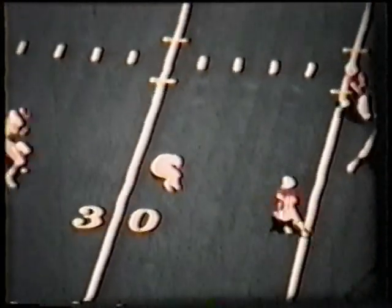Bell and Pruitt are deep. It is a kick to the near side at the 30-yard line. Harrison picks it up now, falls on it at the 31 as he could never quite find the handle. Mildren, Bell, Pruitt, and Crosswhite in the Oklahoma backfield.